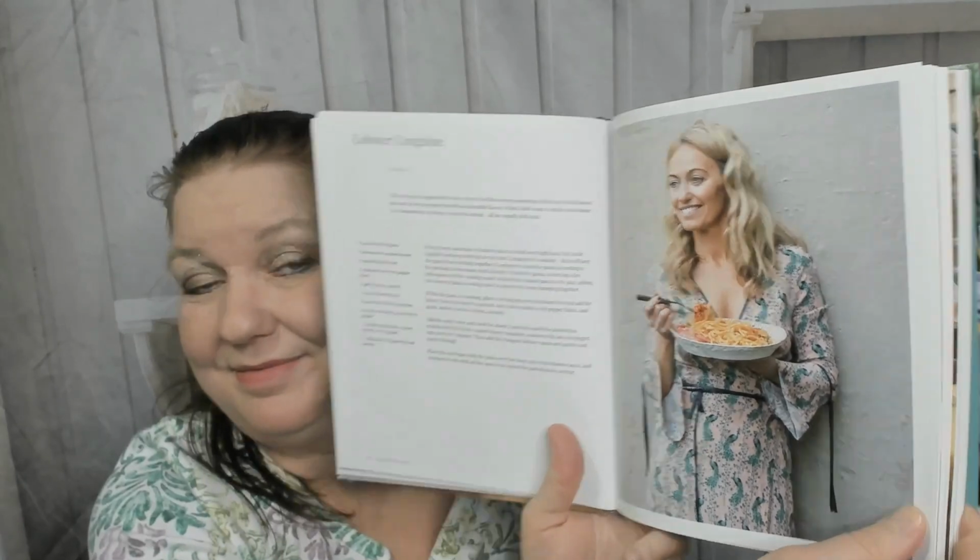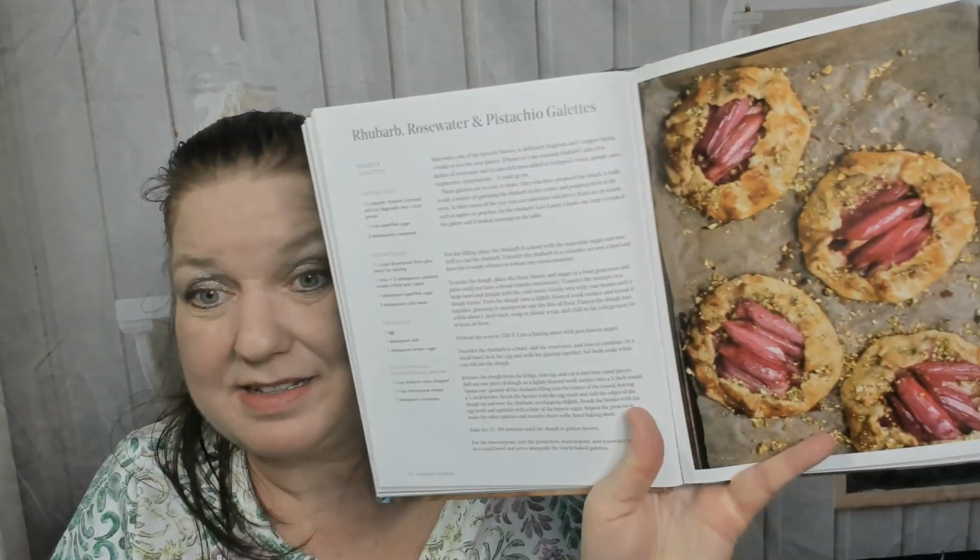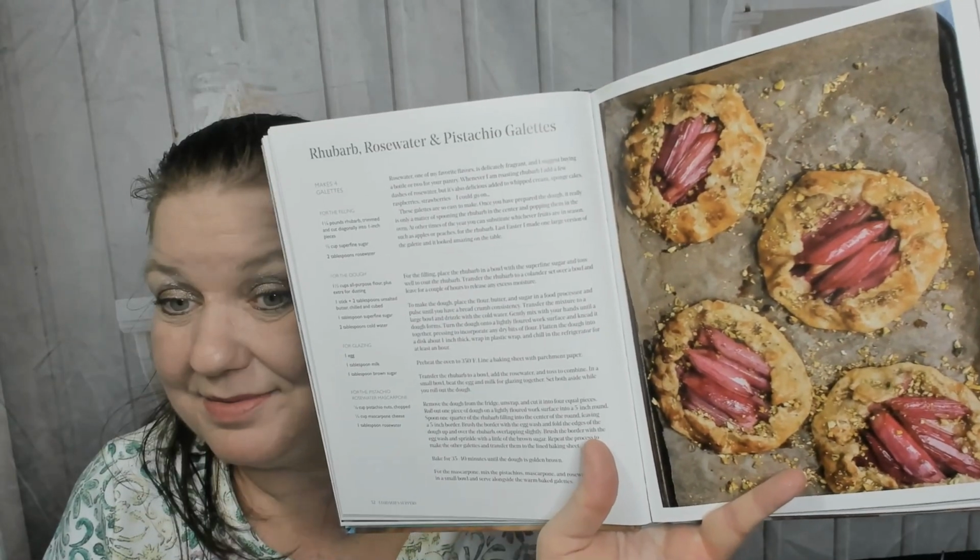Roasted butterflied lamb with salsa verde, for example. I'm going to start skipping ahead a little. We're still in spring. Lobster linguine. And a pretty coconut and lemon cloud cake. Or perhaps you would serve gorgeous rhubarb, rosewater, and pistachio galettes in early spring.